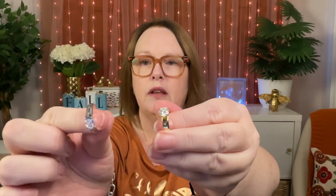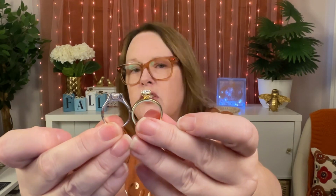I did also test this just like I tested that silver one. This one does test as if it is a diamond, and I don't know how well it'll show on here, but I think you can tell the difference in the stones. This one definitely looks dull, whereas this one has more sparkle to it. So I also really like the setting on this one. I just think it looks nicer.